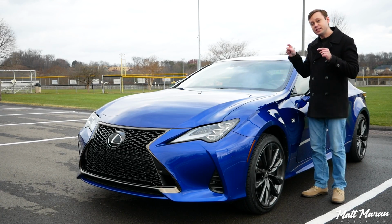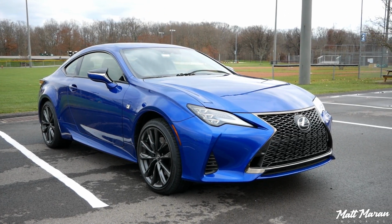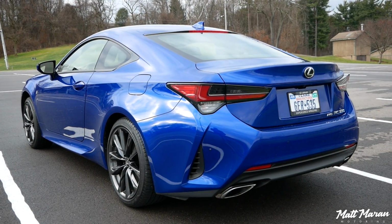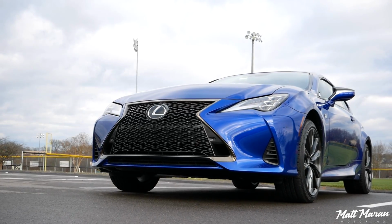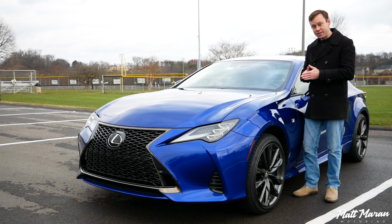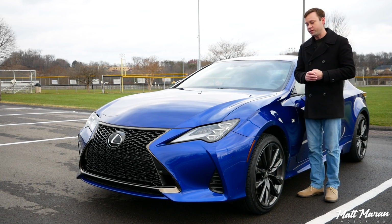What's up everybody, this is the 2023 Lexus RC 350 F Sport all-wheel drive. So about the RC, well, this vehicle is 9 years old now, debuting at the end of 2014 and starting as a 2015 model year vehicle, and it will continue into the 2024 model year. This one here is a 2023, basically unchanged for 2024 still.